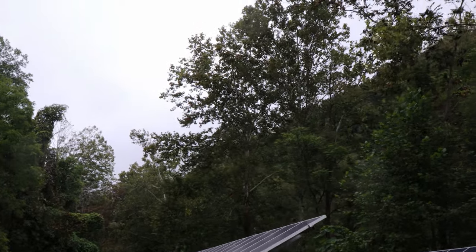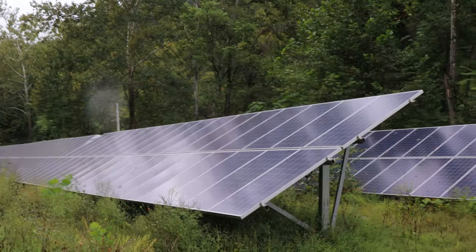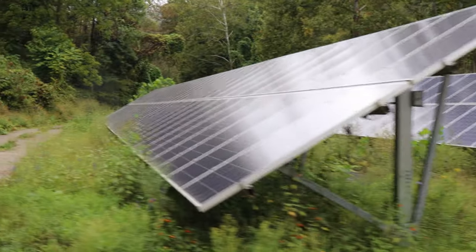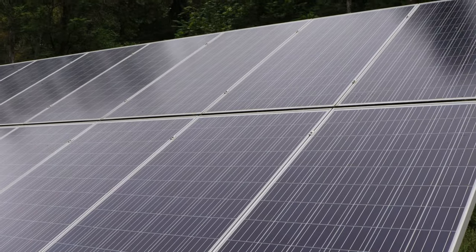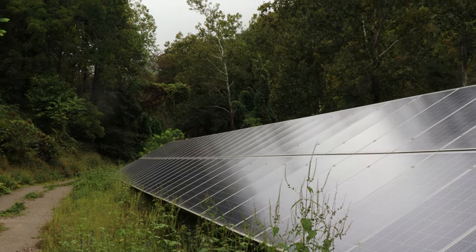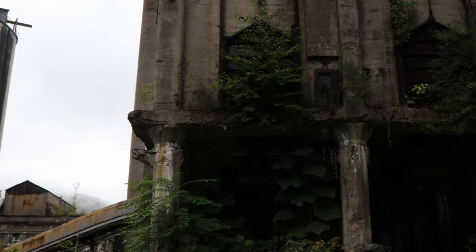What a crazy weed eating. A solar farm on an old abandoned coal plant. Future. Need to fix a couple of them, it looks like, but you know, whatever. That's pretty fascinating. Oh, they got hummingbirds here, they got jewelweed. Solar hummingbirds. Oh, wow, that's a cool picture.